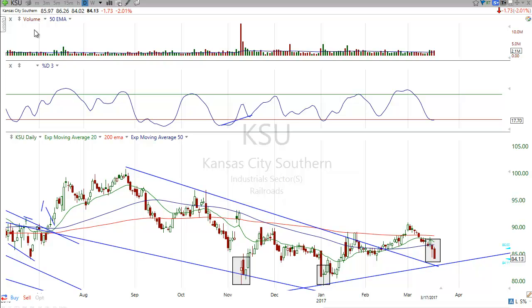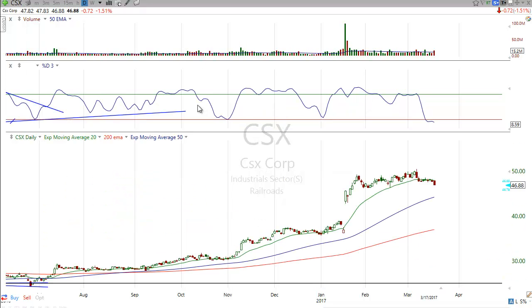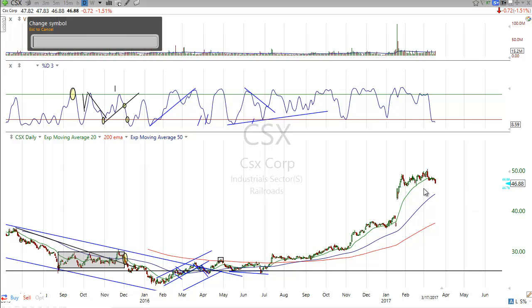That looks pretty good. And whenever I take a look at KSU, I take a look at CSX. Is it CSX? Yeah, CSX. That's much better. And I think there was recent news out on this. I haven't looked at that too much, and I'm not looking at that right now. It just seems to be extended for me.